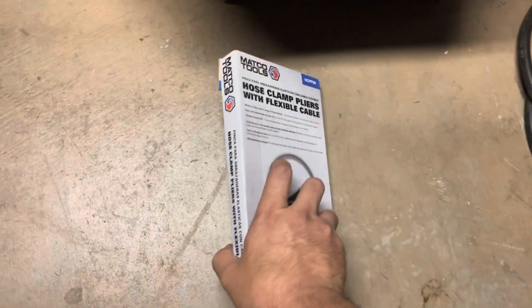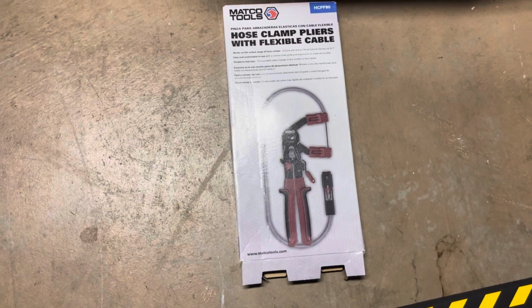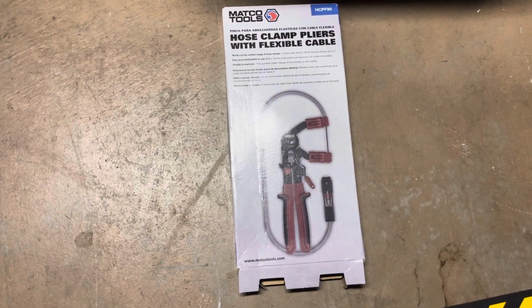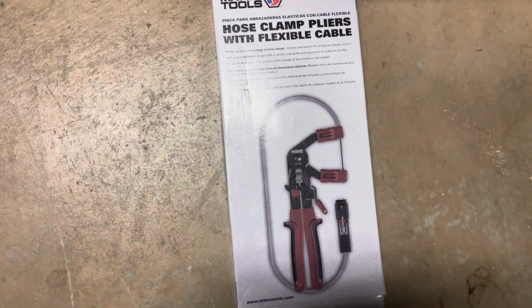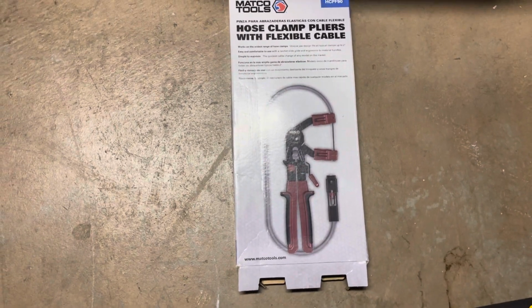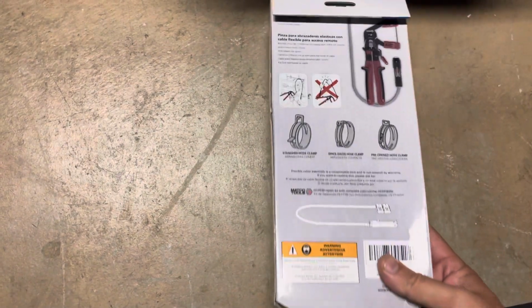I was under the impression they were made in USA, but either way, real high quality. I noticed on some of the cheaper ones, like the Astro Pneumatic ones, the ratcheting or locking mechanism tends to slip. And I haven't had any issue with the set that I have at work. But yeah, overall, pretty nice quality.